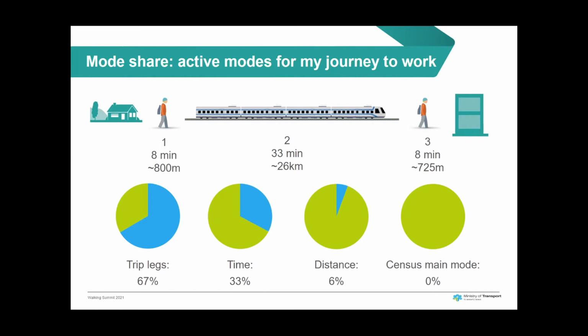Now, the other way to look at it is via distance travelled. I'll note distance travelled is the one that tends to get reported in the Climate Commission report, because a lot of the vehicle CO2 emissions information is linked to the distance travelled by the vehicle. So a lot of that tends to be commenting on distance mode share because they're interested in the CO2 emissions.